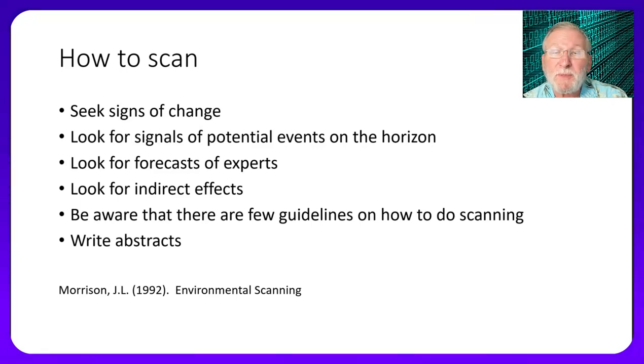Look for signals of potential events on the horizon. Look for forecasts of experts. Look for indirect effects. It's important to remember that many trends or events that do not have direct implications for your institution may have second or third order effects.